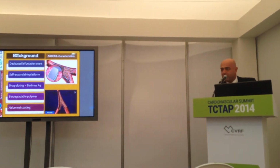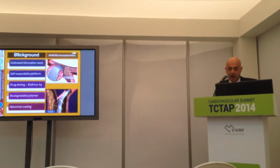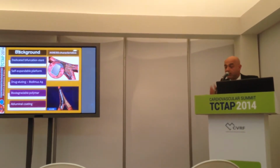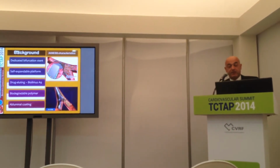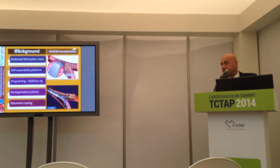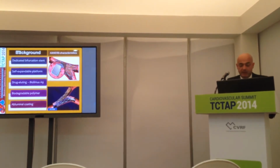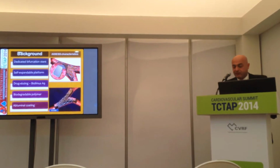It's a self-expandable platform, which is not very familiar to those of us who do only interventional cardiology, though maybe more so to those who do peripheral artery work. A self-expandable stent is a little bit difficult and different to place in the bifurcation. It's one of the rare drug-eluting bifurcation stents, eluting Biolimus A9 with a biodegradable polymer and a luminal coating, with something like BioMatrix as a platform.